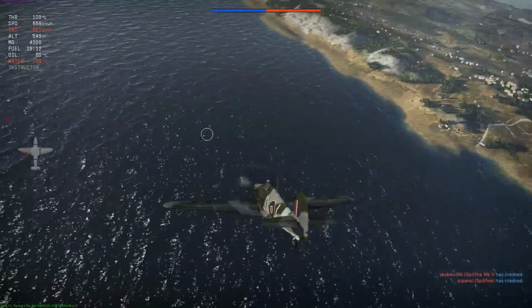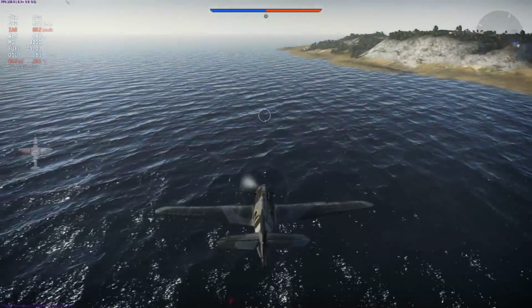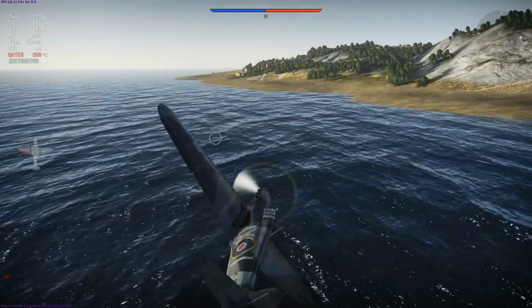Fortunately for us, we do start to build a little bit of distance on the Junkers 87, but now that the Lightning is fully engaging us, we are going to have to stay and fight. We cannot outrun them in this dive, especially now that they're opening fire at approximately 1.25 km.